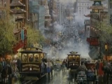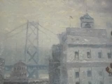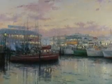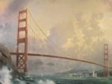It all started with the California Street subject. You may remember that painting with the cable cars coming up California Street and a view out over the bay with the San Francisco Bay Bridge in the distance. Now, that painting became one of the most rare and hard to find of my early paintings, extremely popular. Then we have the Hyde Street painting, the original Fisherman's Wharf scene, which was more of a view across the water. Then we have the famous Golden Gate painting with the view of the city in the distance.